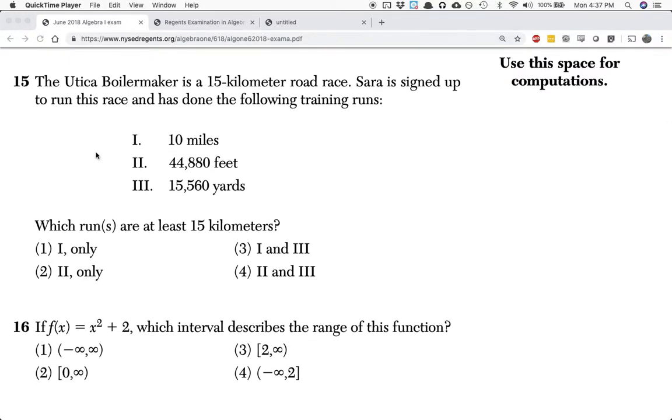June 2018, question number 15. The Utica Boilermaker is a 15-kilometer road race. Sarah's signed up to run this race and has done the following training runs. The first time she did 10 miles.